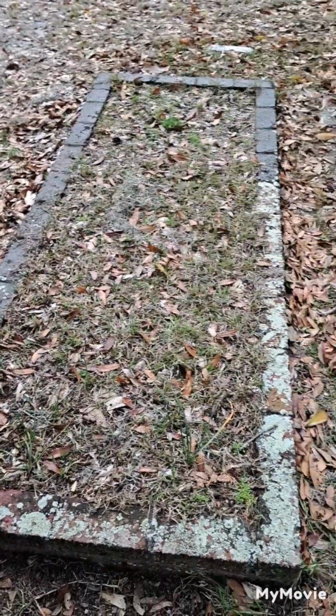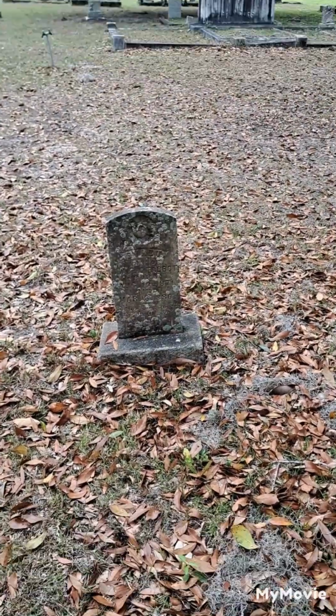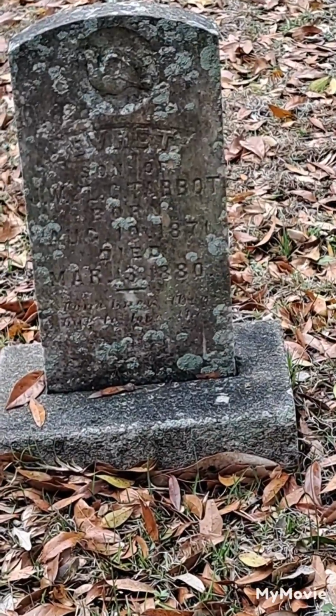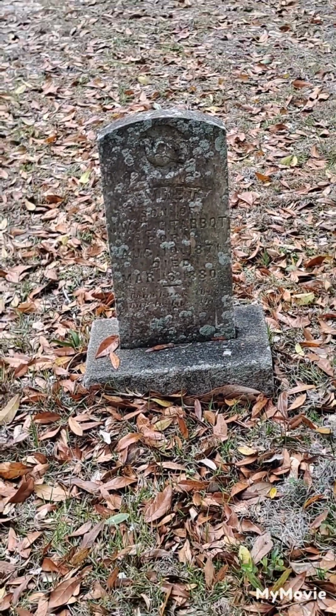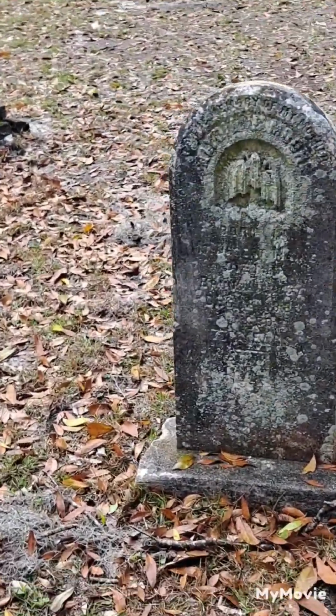Here's another one right here too. Unmarked. Can't make out the last name. They died in 1880. Looks like Abbott. It's hard to see. And here's another one over here. Another really old one.